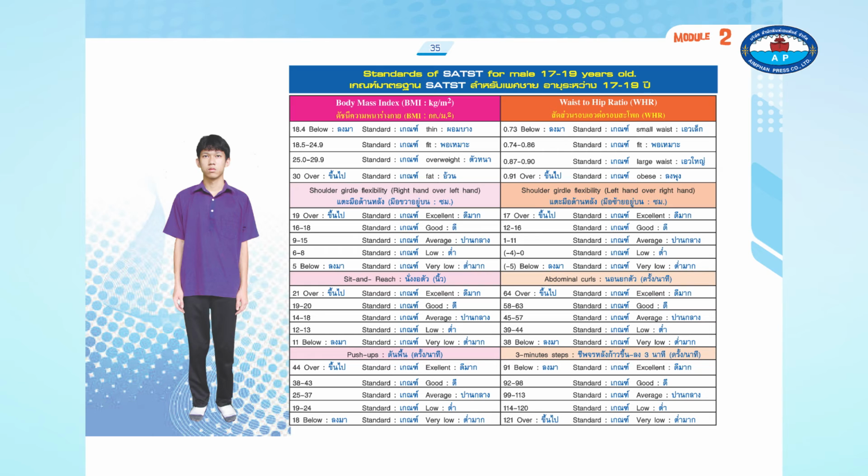Shoulder girdle flexibility, left hand over right hand. 17 and over, standard, excellent. 12 to 16, standard, good. 1 to 11, standard, average. -4 to 0, standard, low. -5 and below, standard, very low.